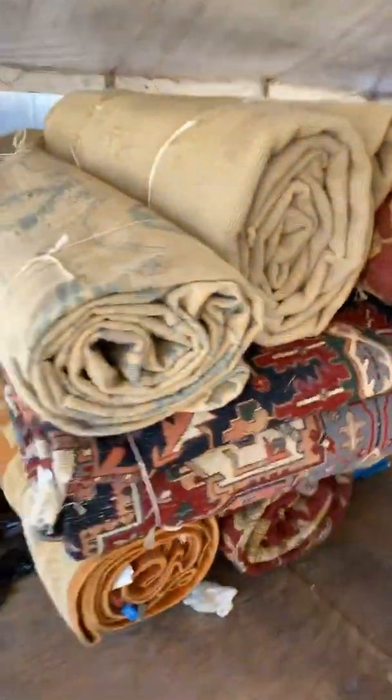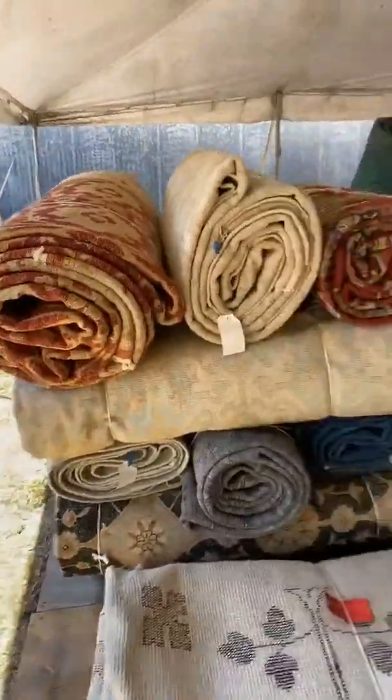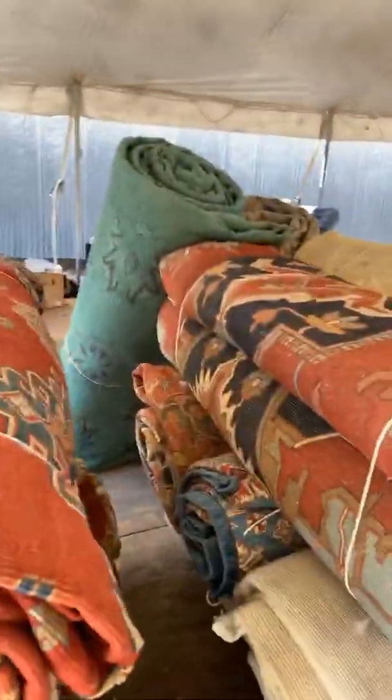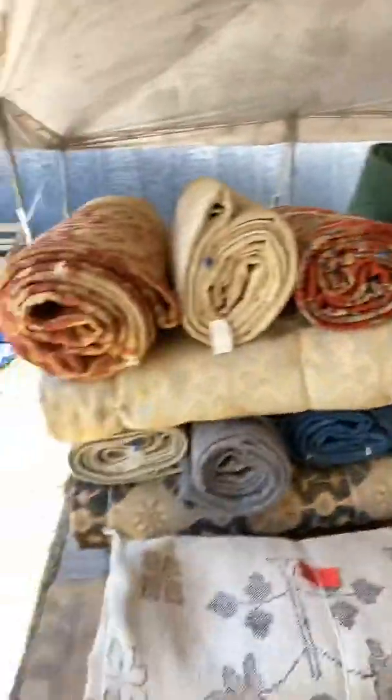All rolled up, moving along. Apparently they have a space opening up in South Carolina, which if I can get info on, I will share as well.